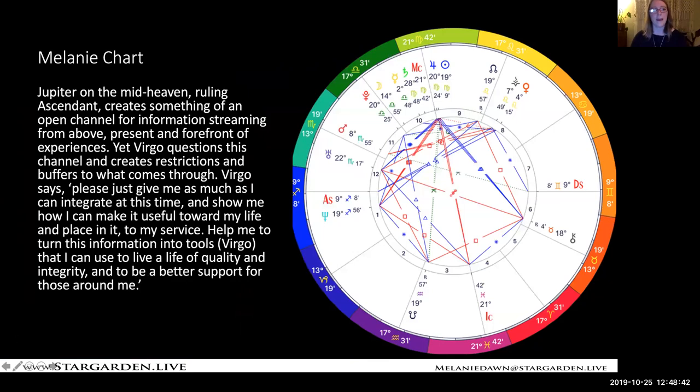So Jupiter on the midheaven ruling the ascendant creates something of an open channel for information for me. Information being on the midheaven, it feels like it almost streams from above, present and forefront of my experiences. Yet Virgo questions this channel and creates restrictions and buffers to what comes through. A lot of second guessing. I don't do that so much anymore, but that was a big theme for me to push through, a huge piece of Virgo's influence that I had to work really hard to integrate.